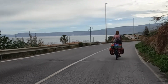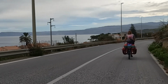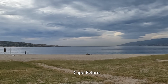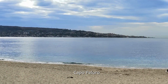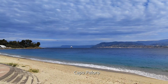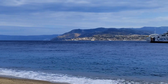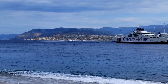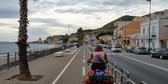And then we see mainland Italy in front of us. Soon we arrive at Capo Peloro. You can't spit over from here, and it's more than a stone's throw or a cat's jump away, but it's only about 3 kilometers to the mainland. On this day, we go a little further along the coast to our hotel in Tremestieri.